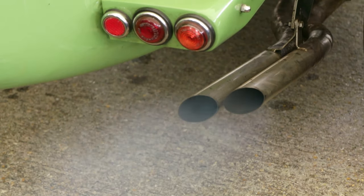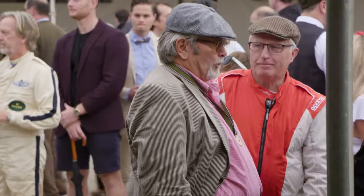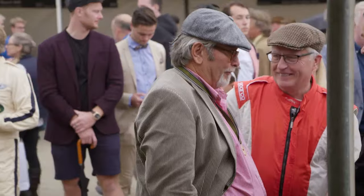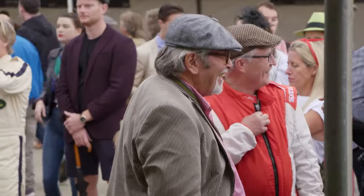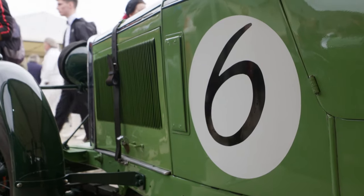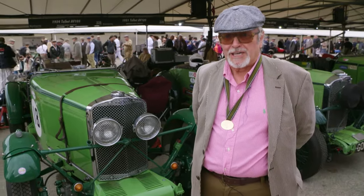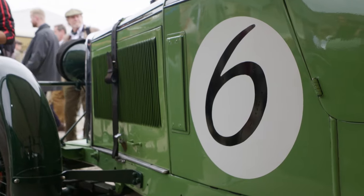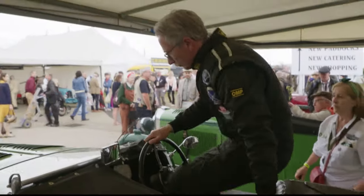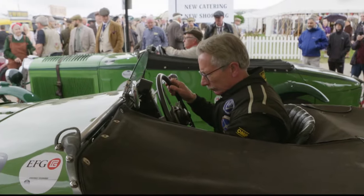Nick owns and drives Go 54, but Go 52, Gareth's ride, belongs to John Ruston, who's expecting great things from today. Hopefully, we can win a pre-war sports car race at Goodwood. As long as they come back all in one piece, with the wheels pointed the right way, I think that's the success. It's time to make their way to the pre-race paddock. The team are bullish about their chances and have prepped like pros.